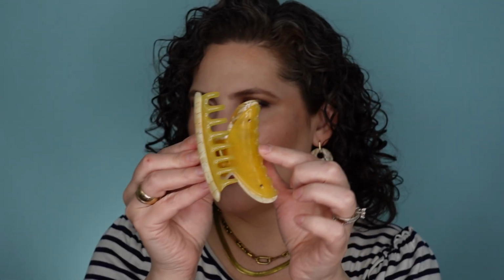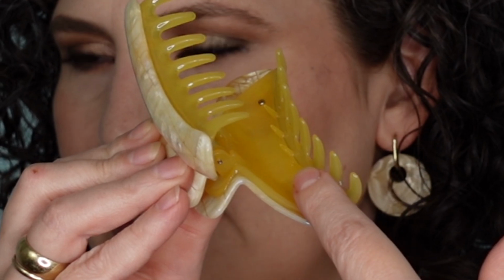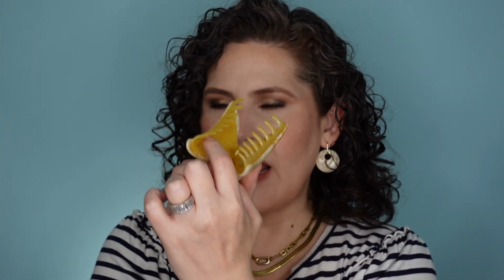The other thing that's really cool, you don't just have these teeth here. You might be able to see them here. There's more teeth in here on the inside on both sides. So as your hair gets caught up in there, it's held by this, but there's also ones at a slightly different angle that kind of hold everything together.